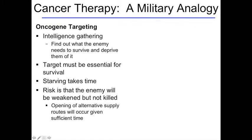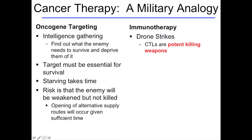Now, your risk of that type of approach is that your enemy will be weakened, but it may not be killed. And over time, what we see with a lot of these targeted therapies is that if the thing isn't killed, there's going to be an alternative supply route opened up. And especially for pediatric cancer, you got to kill that thing, or it's going to find a way out. And I think the reason why immunotherapy is very important, and I think all of us should embrace it for the power that it has, is that these things kill. They are very potent killing weapons.